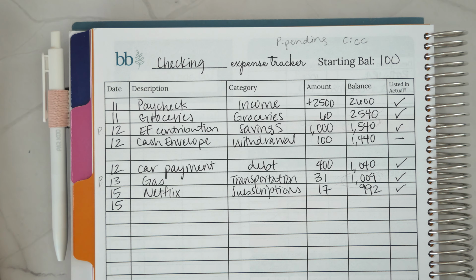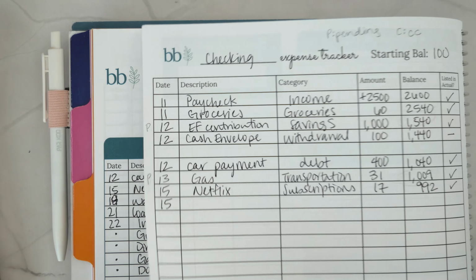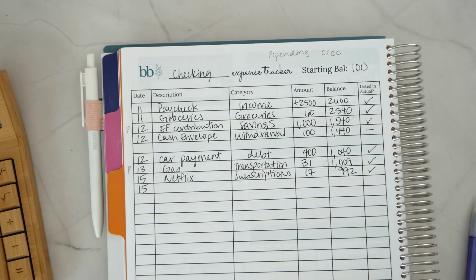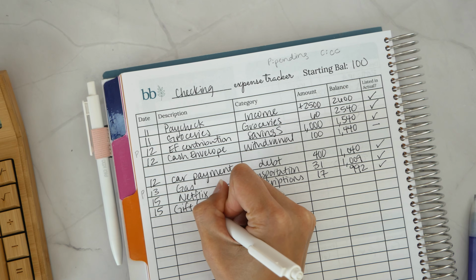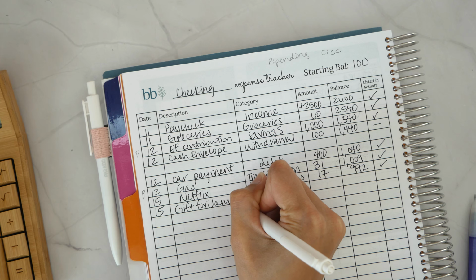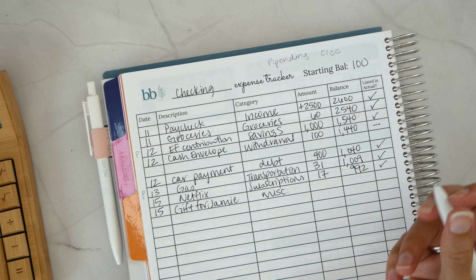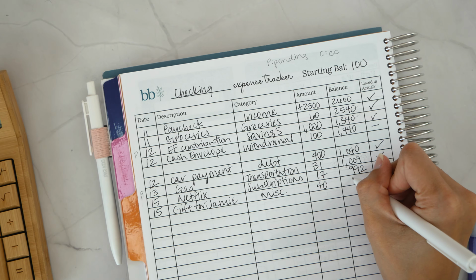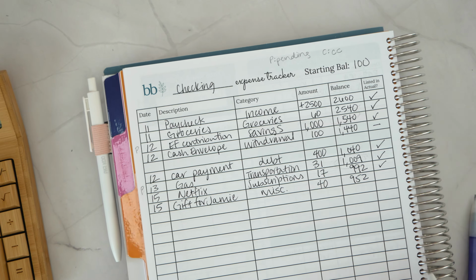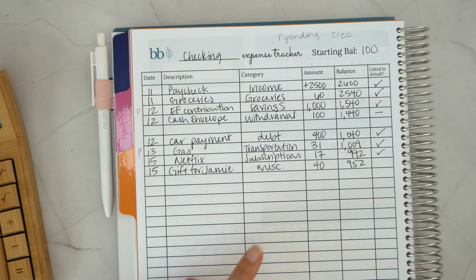And you're close to Jamie. You're like, I want to make sure that I get her a gift. You did not budget for that gift in here, but we go ahead and we get that gift. So we're going to write in here gift for Jamie. And we can just call that miscellaneous. And let's say it's a $40 gift that you get for her. So this is an unexpected expense. It's not anywhere in your budget.